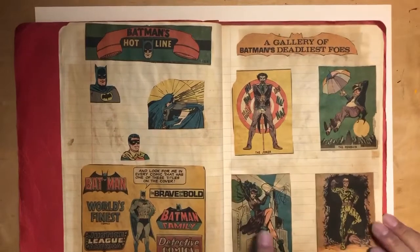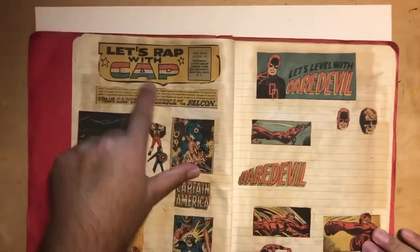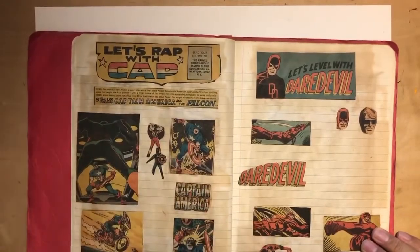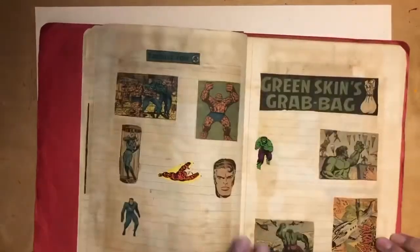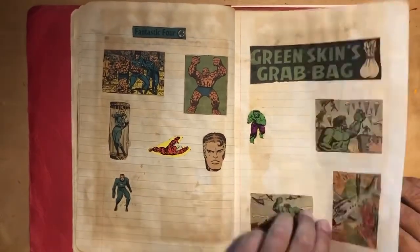You know, there were some great images of the Batman villains from some comic. Let's Rap with Cap, and then that's from the beginning of each comic, on the first page. They'd always have a brief origin of the character. Daredevil. So look at that. Some of these may have fallen out, it looks like.